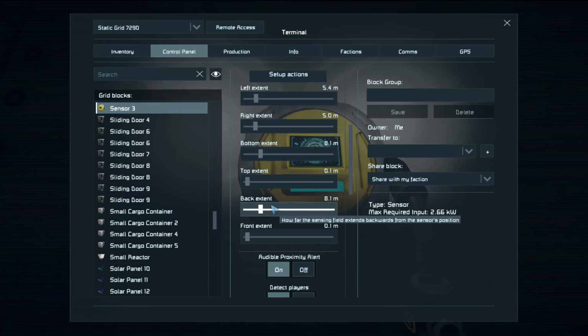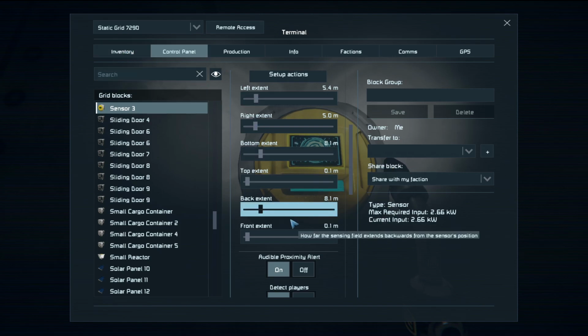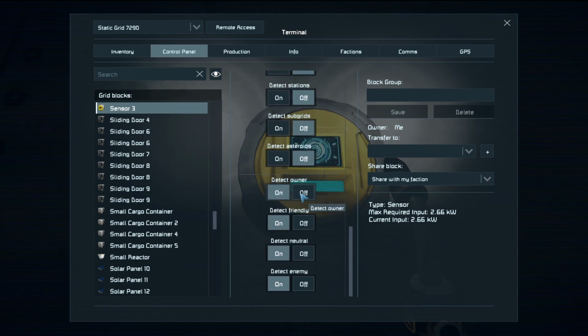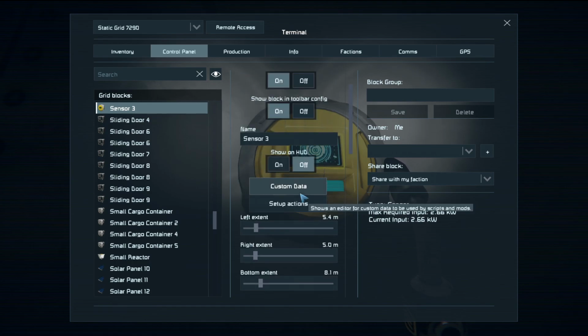Okay, doesn't matter. Point one's fine. Control or Alt, okay. Top is zero, bottom is eight. If you go into info, you can make the area visible. Where the hell is info at?